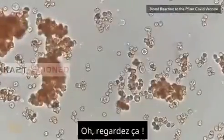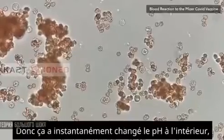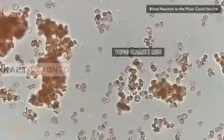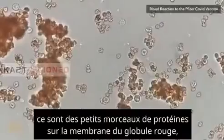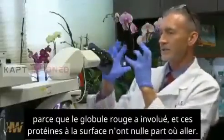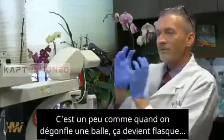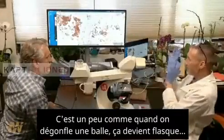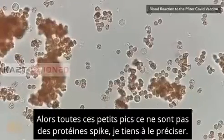Oh, and look at this. Look at those little spikies. Those are called echinocytes. So it instantly changed the pH interior. These are little blebs of protein on the membrane of the red cell because the red cell has involuted, and then those proteins on the surface don't have room to go. It's like flattening a ball of some sort, and it's kind of all baggy, but so all these little fingers, that is not spike protein. So that's another myth I wouldn't mind dispelling.